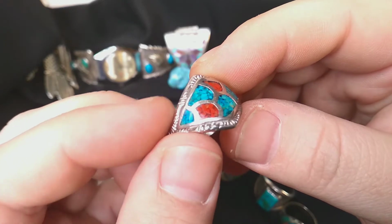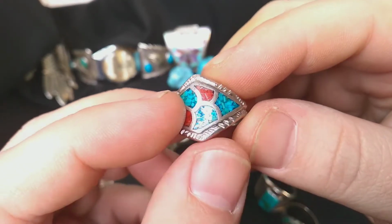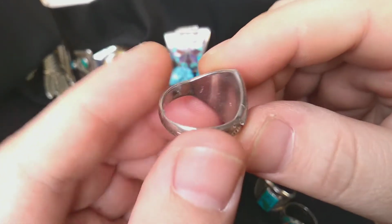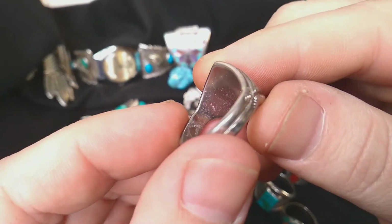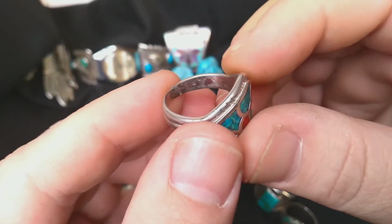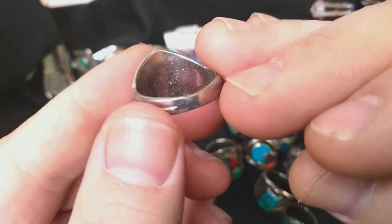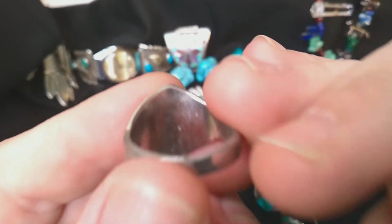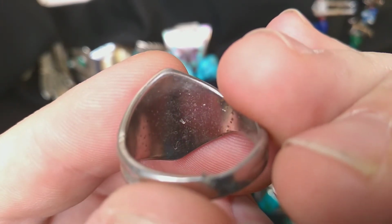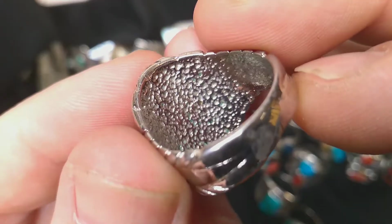Oh, that's cool. Almost like a mosaic. Like a micro mosaic of what I imagine is turquoise and coral. It could be synthetic. Is that a little tiny 925 mark? I'm not going to try too hard to get that, but we see it there. It could just be remnants of that tape that was apparently on there. I don't see any marks on that unless that's a tiny one. Oh my god. Is that a tiny little mark? I'll keep that one separate and we'll just see what we see.